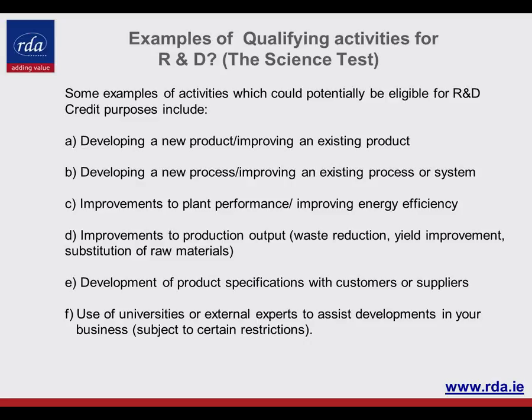Okay. Now that doesn't mean that if you're seeking an advancement and your competitor is seeking the same advancement at the same time that it won't qualify, because it won't be known to you, and the findings of his or her research will not be known to you. So of course it's fine for you then to undertake your own research and development to seek an advancement there, and to resolve the uncertainty that arises.